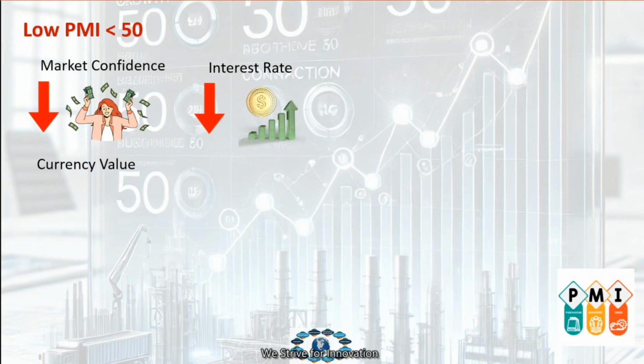About the currency value, what's going to happen to it? Of course, a low PMI can weaken the currency, reflecting economic vulnerability, which indicates weak demand, and that will ease, of course, inflationary pressure and the possibility of lower interest rate, but the currency value will lose its attractiveness.